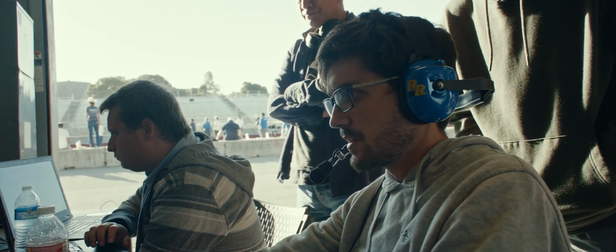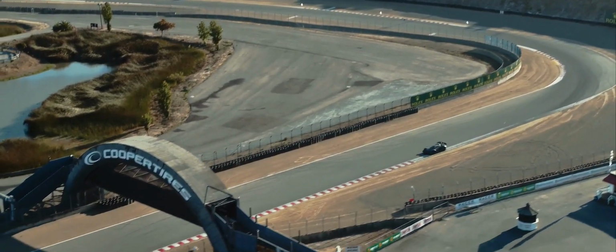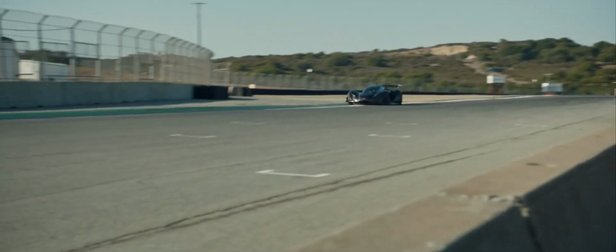So proud of this team to be able to create technology, create vehicles like this. Just that in and of itself is one of the most fulfilling things that you can find in life.